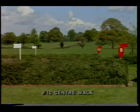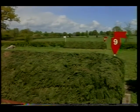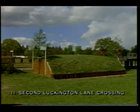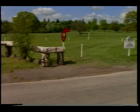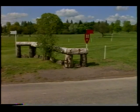Centre Walk, 9 and 10, been here for many years, we use this in both directions. These hedges as big as they're allowed to be, but they are straightforward and should prove something of a let-up before the riders come on to the second Luckington Lane crossing. At that second crossing, they jump on and off the bank, but a new silver birch fence, two alternatives, both very narrow, one by the red, one by the white flag, and no easy way out at this fence.